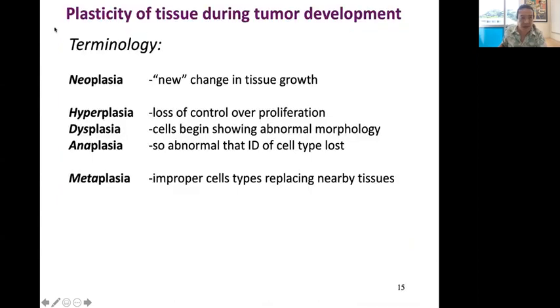So here is a summary then of these terms. One term that I didn't mention explicitly, but I will now, is neoplasia. Any change in your tissue's normal phenotype can be thought of as something new, right? So new changes in tissue growth, we call that neoplasia. And so neoplasia is kind of this umbrella term, because hyperplasia, dysplasia, and anaplasia are all part of this big neoplastic change in the tissue. And then metaplasia is improper cell types replacing nearby tissues. Okay.